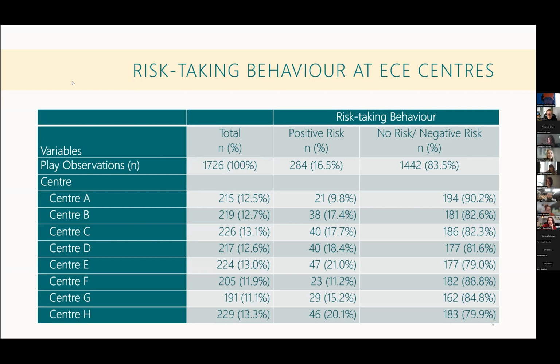As I mentioned, it was about 30 days of data, and we were really lucky in that we got a variety of weather conditions. We were out there in the rain, so we really got to see not just what risk-taking behavior looks like in the sun, but also when it's wet and cold out. We saw about 16.5% of all play observations had positive risk-taking within the play activity. And across the 8 centers, you can see that this varies. We've labeled the centers A, B, C, D, E, F, G, H. The lowest, Center A, had only 9.8% of their 215 play observations with positive risk-taking behavior present. And then we had some centers that had quite a bit more. Center E, for example, had 21%.